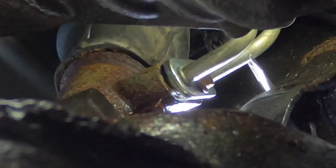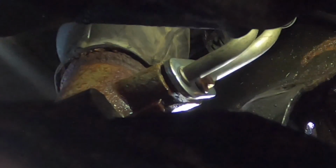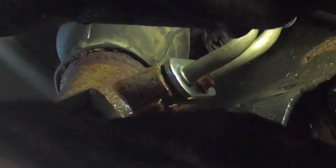I dropped my socket. I see it, I can't get it.